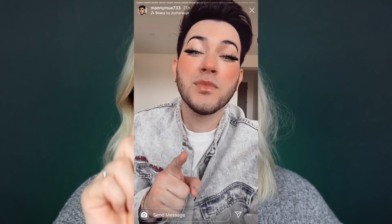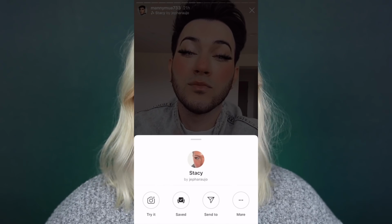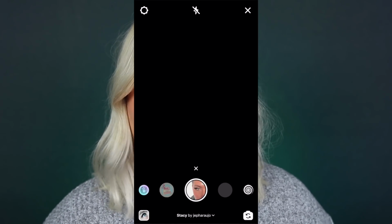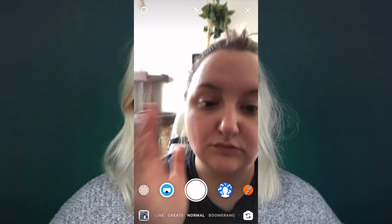You click on the word Stacy and then you click either try it or save to your filters, and you can save it and use it later and it'll show up in your own Instagram story, or you can try it right then and it won't save if you don't save it into your own filters. So just so you know, that's how you do it. You have to see it off of somebody else's, or you can search for it as well in the bottom.